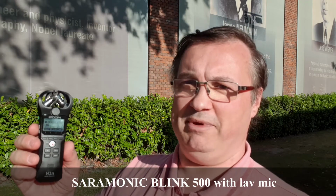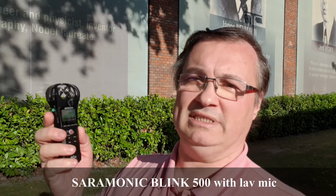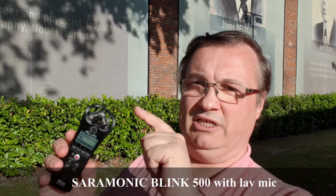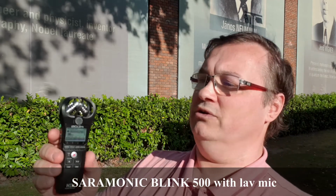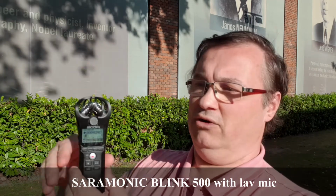The audio quality had become much better, but the problem was that the size of that sponge was not a perfect fit, and it would cover the gain control, and also it was a little bit too loose on the top of the mic.